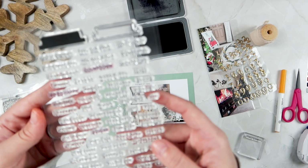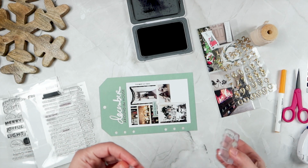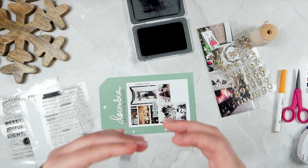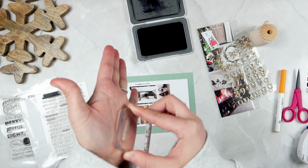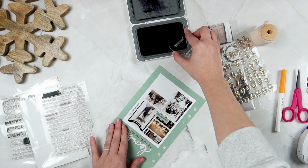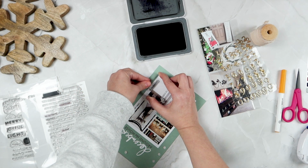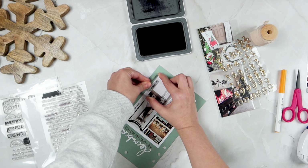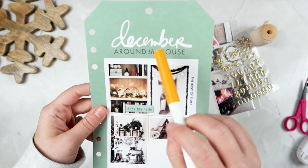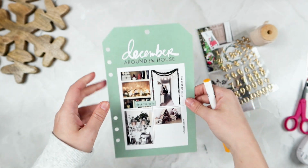I don't see anything specifically on this one about decorating, so I think I'll just stick with a very general phrase, and this one just says merry and bright, so I'm just going to use that one. I think that should be sufficient. I'm thinking maybe I can put Decor right above December.